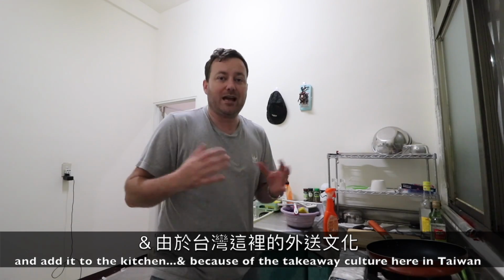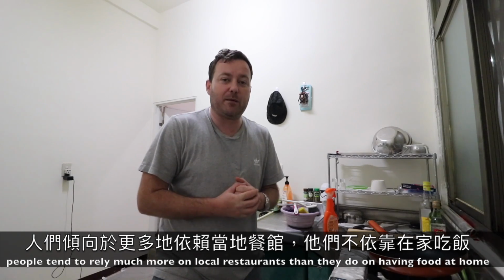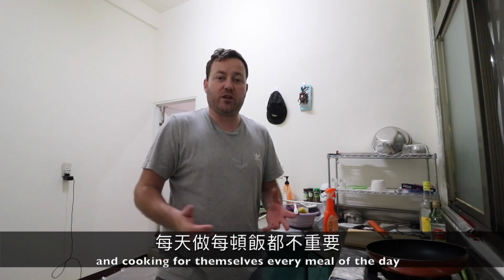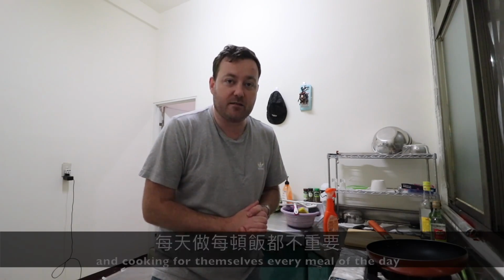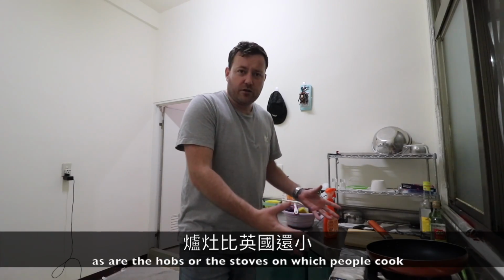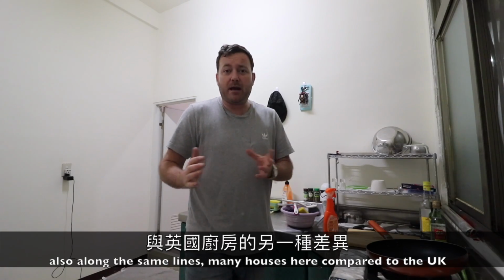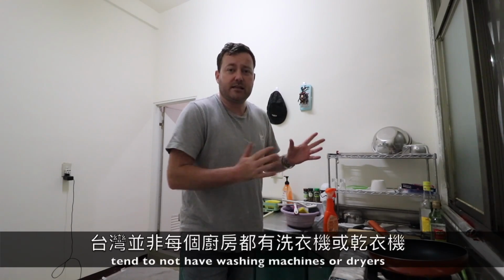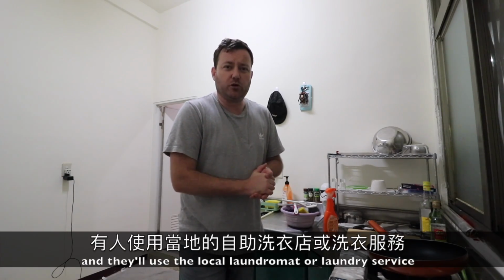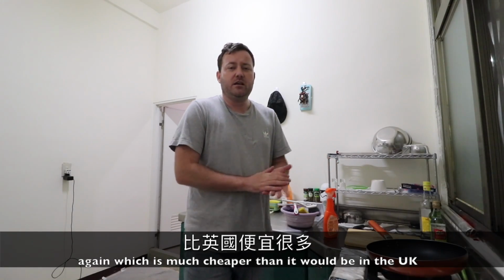it to the kitchen. And because of the waisong takeaway culture here in Taiwan, people tend to rely much more on local restaurants than they do on having food at home and cooking for themselves every meal of the day. Therefore, fridges and freezers are much smaller, as are the hobs or the stoves on which people cook. Also along the same lines, many houses here compared to the UK tend to not have washing machines or dryers, and they'll use the local laundromat or laundry service, again, which is much cheaper than it would be in the UK.